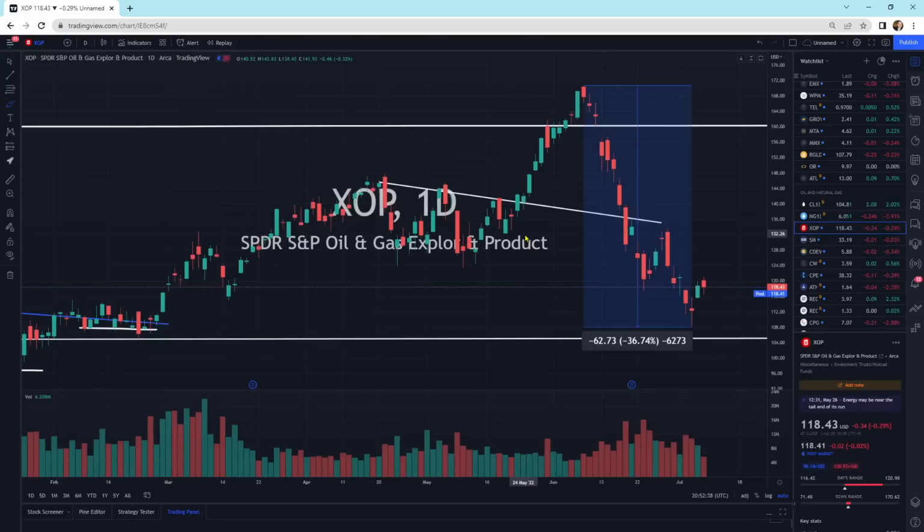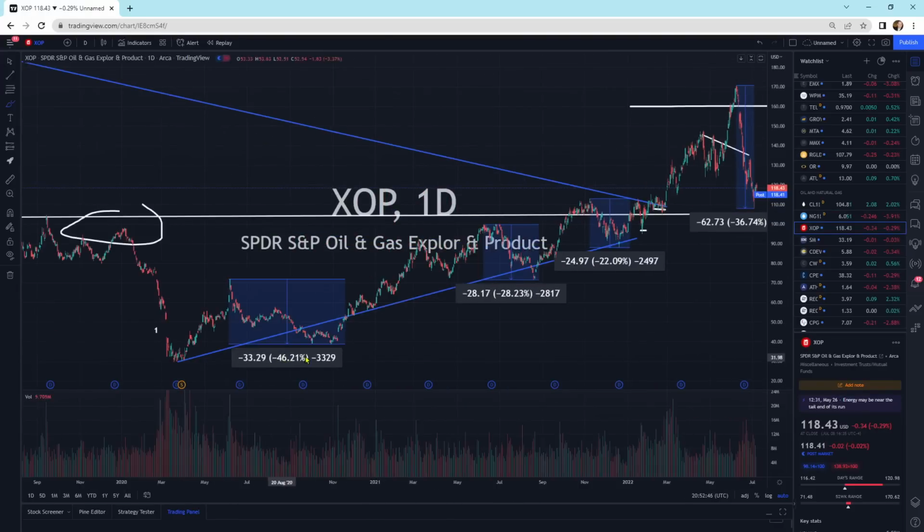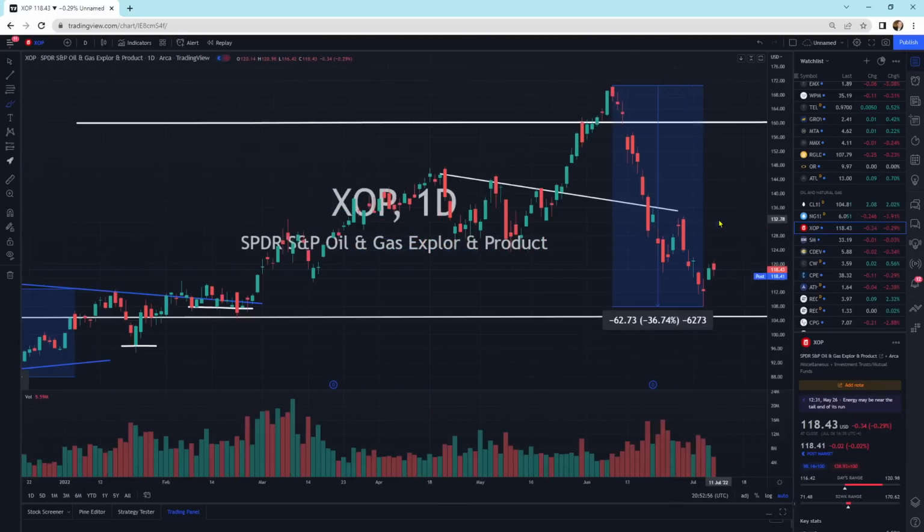XOP, yeah, you know me. This full decline pullback was about 37%. We had a couple of other pretty big pullbacks, 46%, 28%, and 22%, and this is all since 2020. We've had some pretty big pullbacks, there's a couple others in there. And this one seems to be a larger pullback that we're getting. It's nothing out of the norm, and it's not a trend-ending pullback, I don't think.